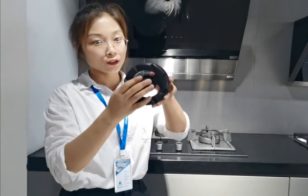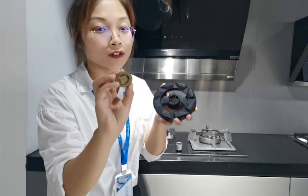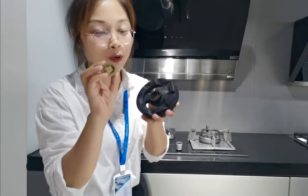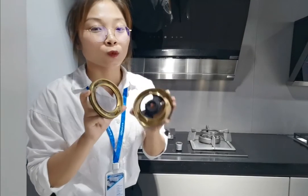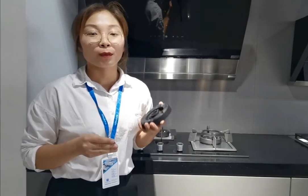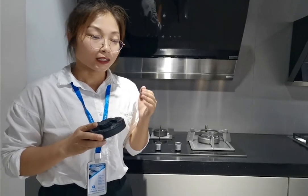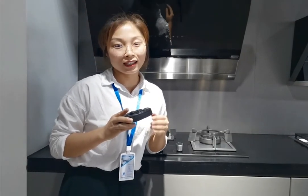And besides, have you noticed that this burner is made up of copper, and it is pure copper. What's the advantage of pure copper? We all know that the thermal conductivity of copper is higher than aluminum, because some ordinary gas hobs are made up of aluminum. And the thermal conductivity is higher, so we need to use less time and less energy to bring better taste to our family.